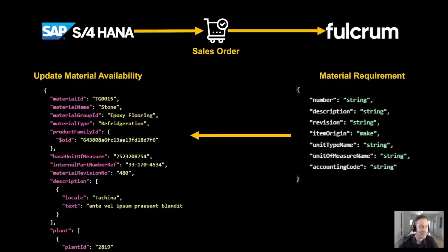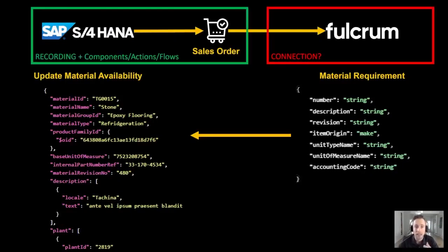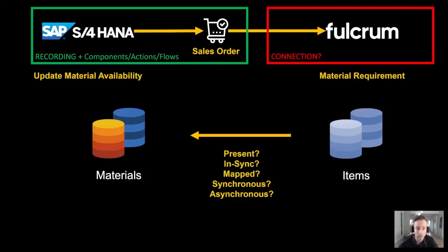So let's take a look at our example again. We used a successful recording and refactored the components into actions and flows. However, we still do not have the connection with Fulcrum ERP, do we? Even if we did, the success of this type of test would still be depending on the material to be present and mapped in both SAP and Fulcrum.